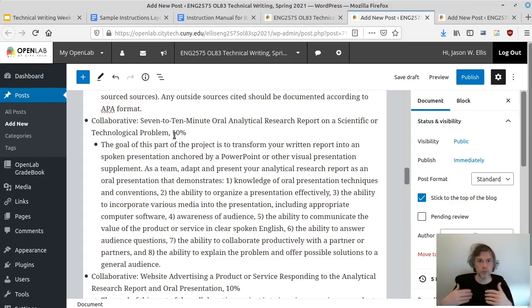All team members have to speak if the team member wants to get credit on this part of the assignment. But each team member will have a part of a script that you've written together that presents your report through an oral presentation, meaning a spoken presentation that also includes a visual component using, say, Google Slides with Google Docs and Google Drive or Microsoft PowerPoint or Apple.